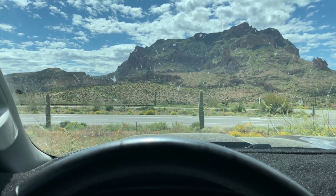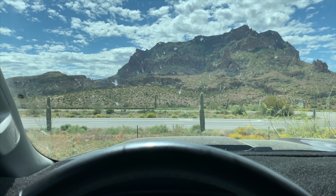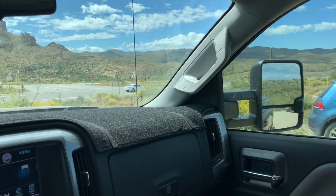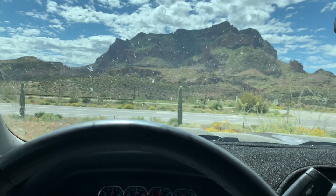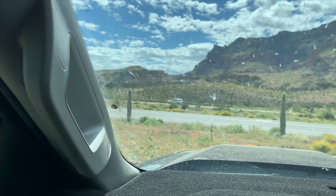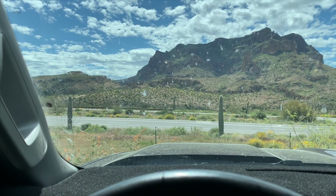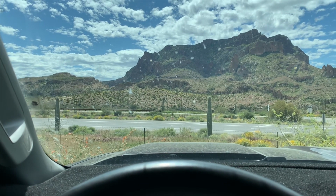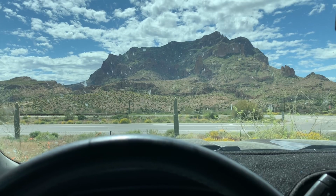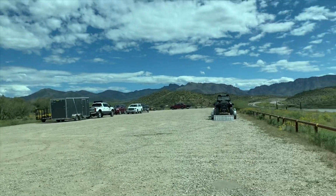It's right before you get to Superior on the left. It actually has a forest road number back over here behind me. When I get out and get unloaded, I will take a look at that and show you guys what that is, and then it'll give you a better idea how to get here. I usually film right when I'm leaving the house. I didn't do it this time. It doesn't look too busy out there, it looks like a lot of people aren't here.